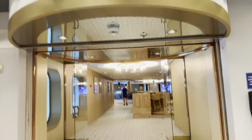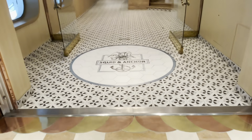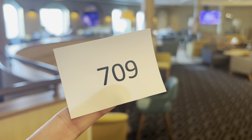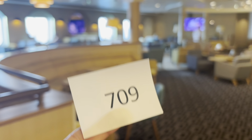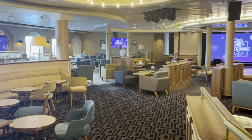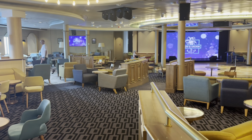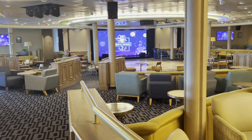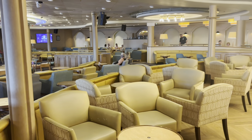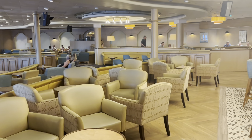Alrighty, let's see if I can get a ticket to ride for my tender. I got a ticket. So, different number ranges will be called when your tender is ready. Welcome to the Squid and Anchor, by the way. Show lounge. Captain had to up the anchor and move a little for more favorable sea conditions so that we can operate the tenders. I love that he's trying so hard to make sure we get ashore.